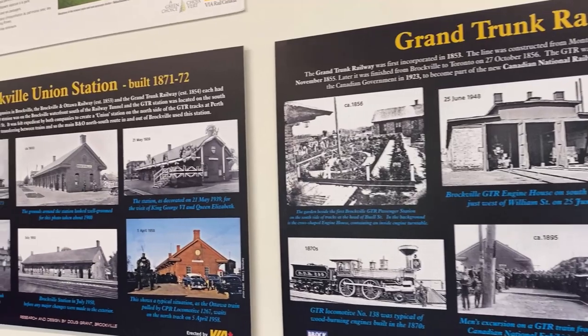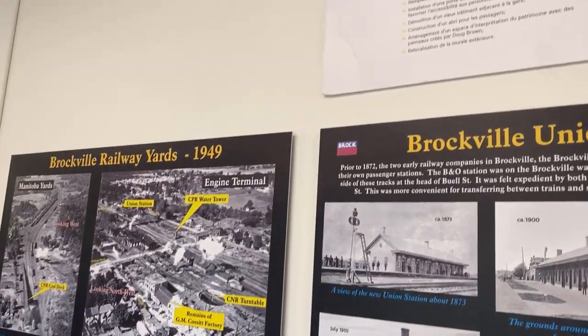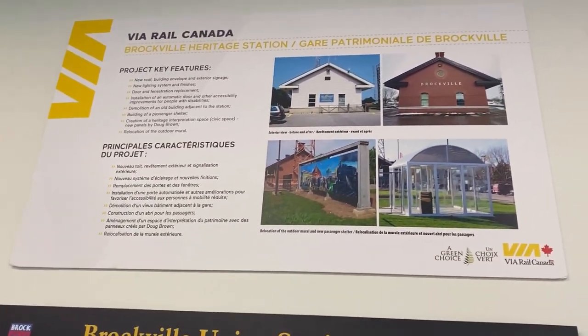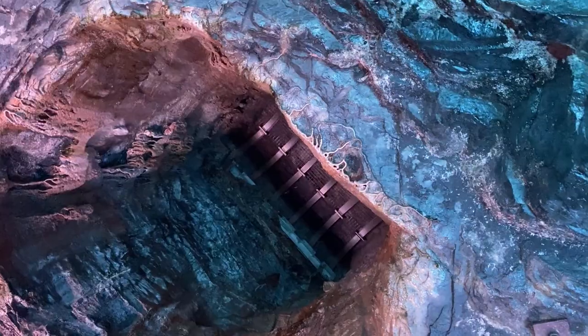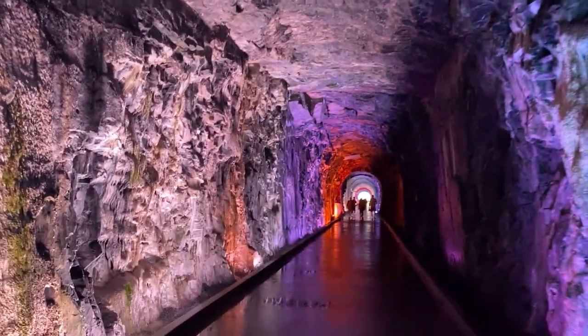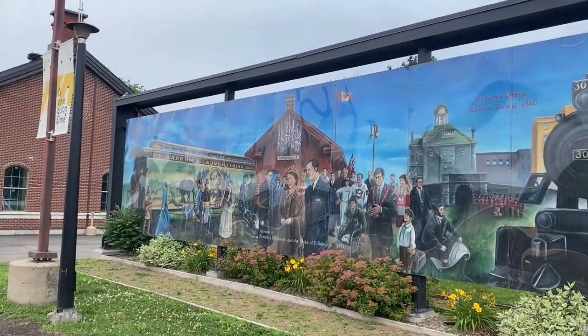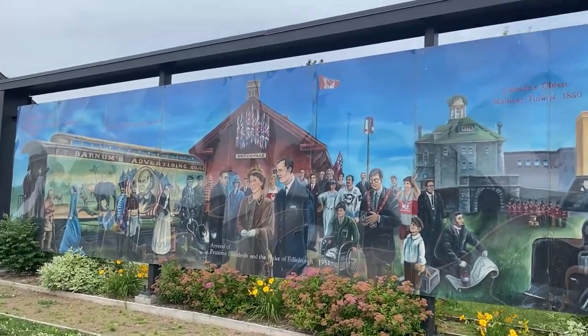Brockville is a small city on the St. Lawrence, and they're quite proud of their railroad heritage. In fact, Brockville holds claim to Canada's first ever railway tunnel, opened in 1860. Unlike most old tunnels, the Brockville Railway Tunnel is beautifully maintained and is now a tourist attraction. With a brief lull in the action, we decided to check out the tunnel for ourselves.